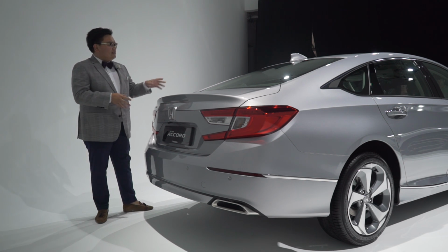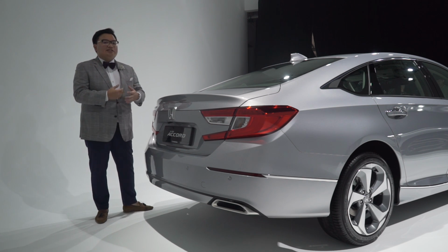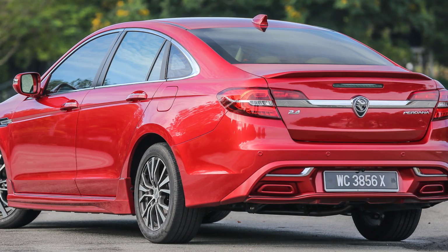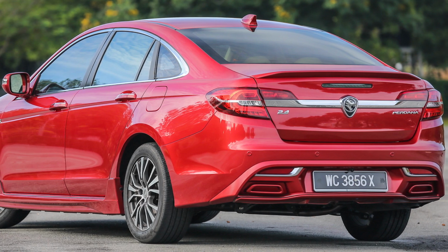But here in Malaysia, of course, this look is somewhat associated with the Proton Perdana. So yeah, I don't know, what do you think about this? Let me know in the comment section below.